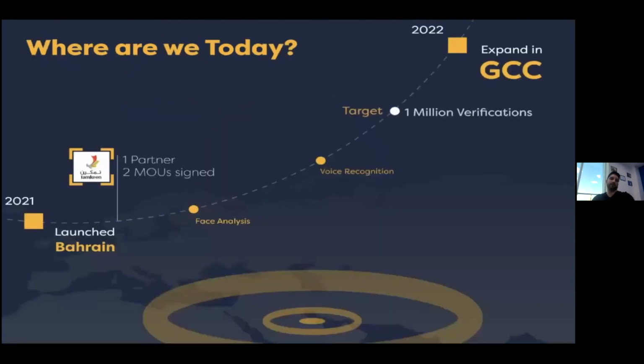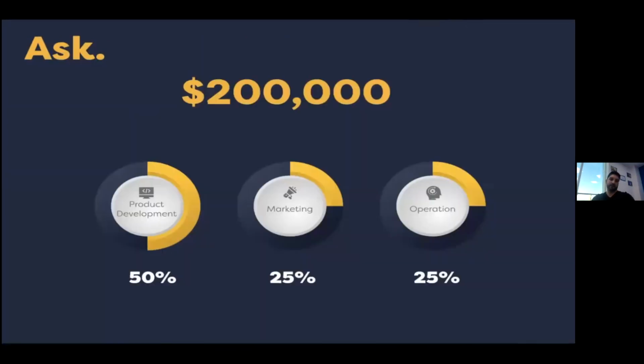And so over here, they're going into their milestones and their roadmap. They put that they've launched, they've got partnerships, and they're putting what they're working on right now. So the next is going into voice recognition. Their main target as a KPI and a milestone is to do 1 million verifications for facial recognition. And here's their ask. They've asked for $200,000, and they made it very clear that they're putting 50% into product development. He would be pitching right now and narrating why, what's going into the product development. And the marketing is 25% and the operation is 25%.